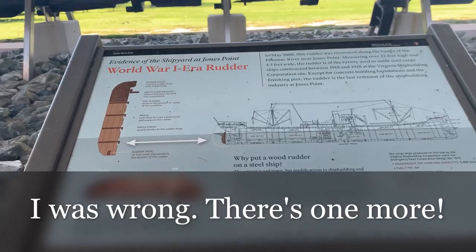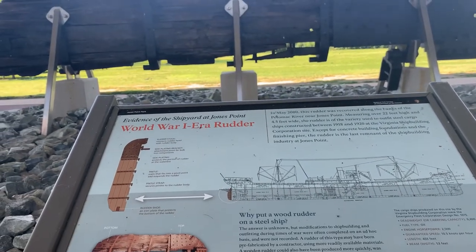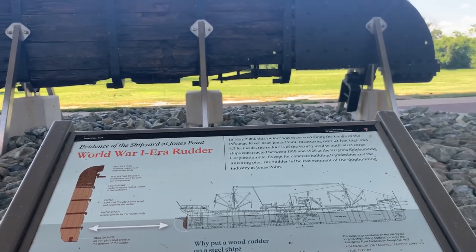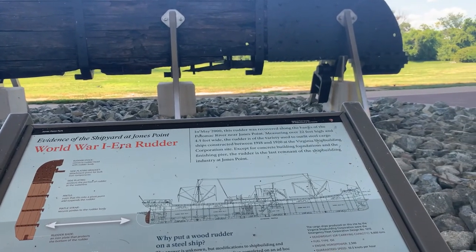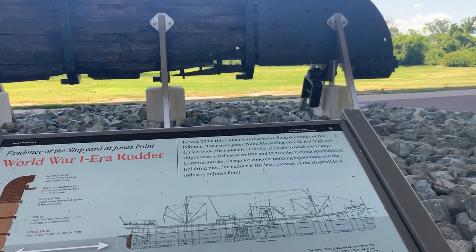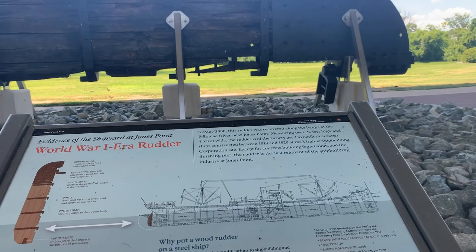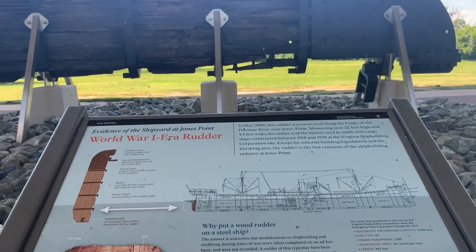This is a rudder from the World War I era. It is evidence of the shipyard at Jones Point. It was recovered along the banks in May of 2000. It measures 22 feet high and 4.5 feet wide.